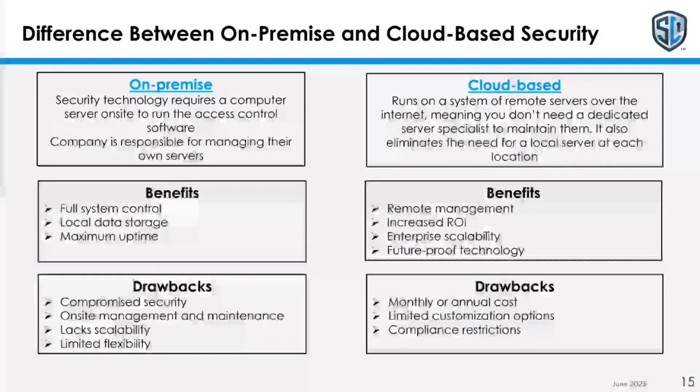So, the benefits of remote management: increased ROI, enterprise scalability, future-proof technology. There is not a geek on this planet that doesn't have a drawer filled with old cards that they'll probably never use again, but they can't stand to get rid of because they still work. And Alex is actually turning red right now, so I know that he has one as well. I admit that I do too.